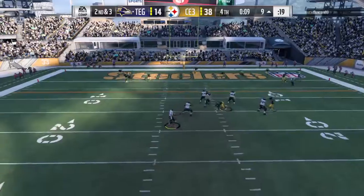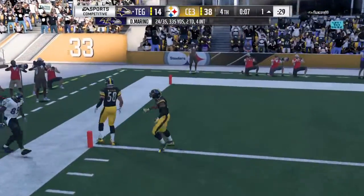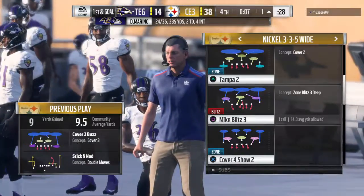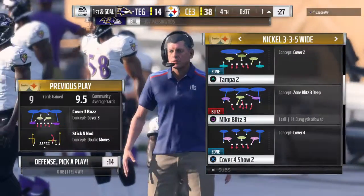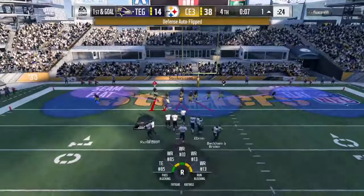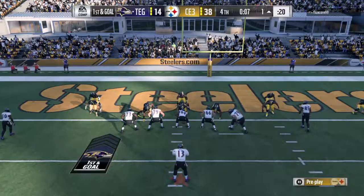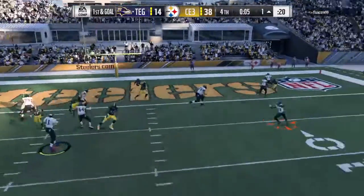Now a shotgun snap as they'll look to throw. And just shy of the goal line as he's out of bounds right at the 1. 9 yards on the play there, and it sets him up 1st and goal. Boy, the evolution of the game and how these guys on plays like that can get out of the pocket, keep plays alive, it just makes things so much harder for defenses.